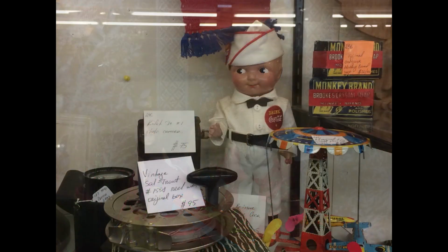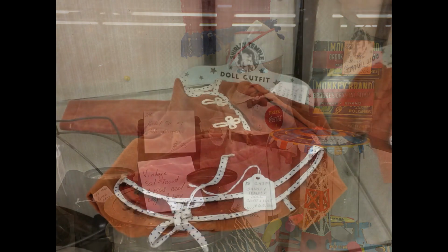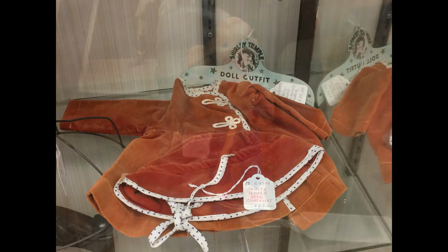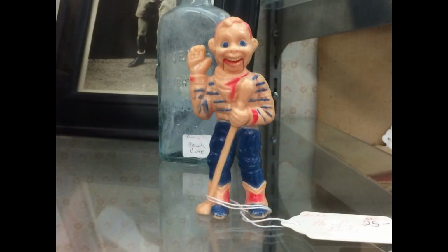This Buddy Lee Coca-Cola doll is a reissue. There's a good market for these because the original Buddy Lees are so expensive. Here's a vintage Shirley Temple doll outfit, a velveteen coat and hat. The price was $65. The hanger with Shirley's picture on it was being sold separately at $22. This little hard plastic Howdy Doody has a mouth that opens and closes. He's only about 4 inches tall.